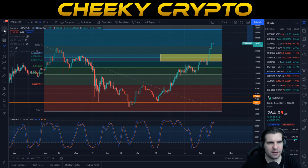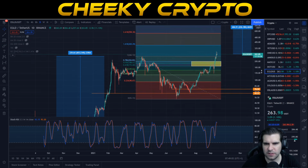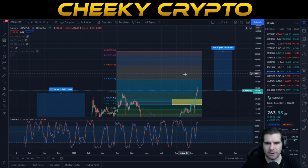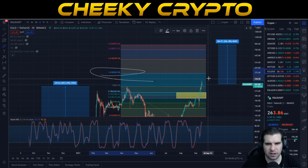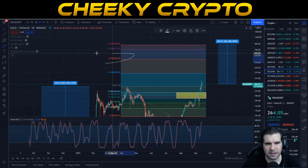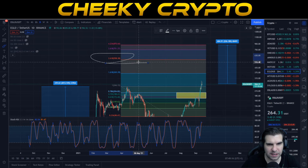Now, overall on this daily chart, we've got some interesting things. So we'll talk about the targets for a moment as well. Right now we're about 226% away from our target. The first target that we're halfway towards is $365. After that, we have a 2.618 extension coming in at $558.